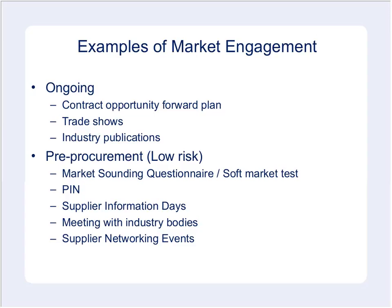The risk really is relatively low because it's before the procurement process. As we'll come on to talk about, when it's during the procurement process, the risk is definitely more significant. But at this stage, I think fairly low.